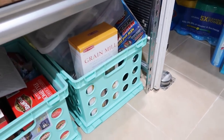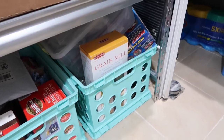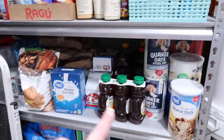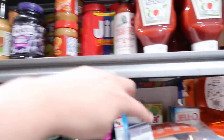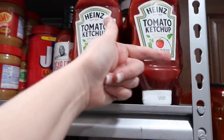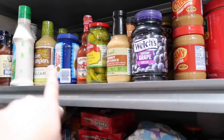Here is some food storage things, like my hand crank mill to crank my wheat. All the cleaning supplies here, baking, dessert stuff here, condiments up here. Derek's gonna put one of these across here, so if we get a little earthquake like we did last year, these won't fall and the jars won't break, so he's gonna put that up.